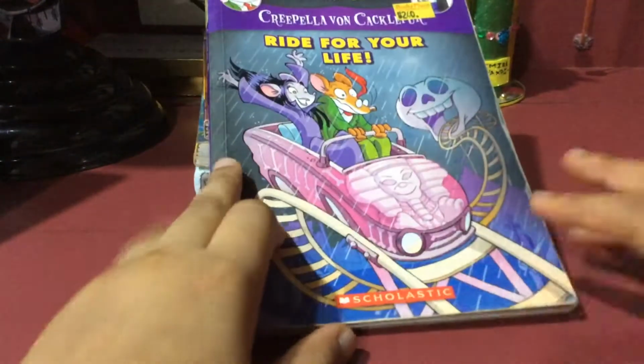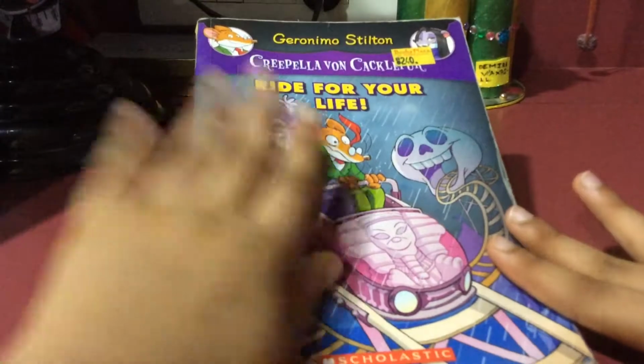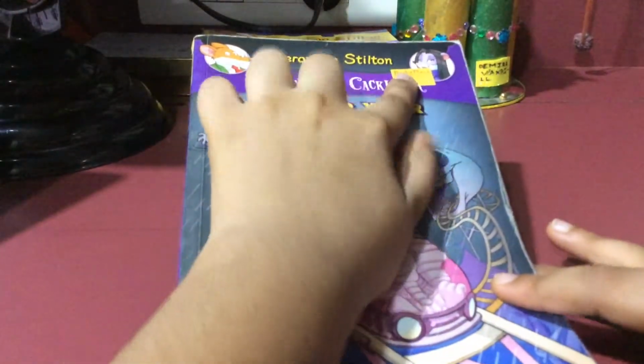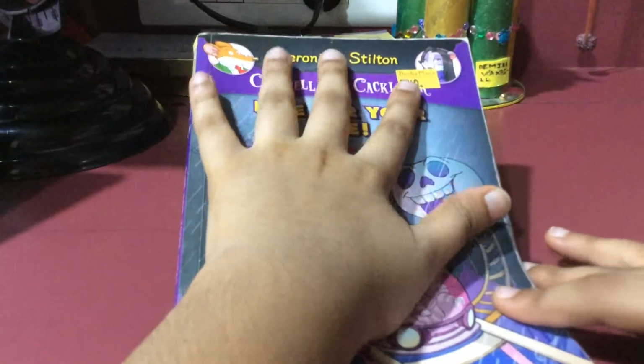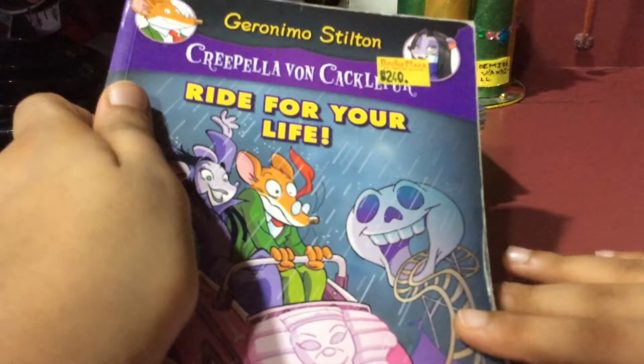From Thea Stilton. So, and yeah, this is the one I love of Coppola. This is my first one. It's from Books Plaza again. Plaza, as you can read.